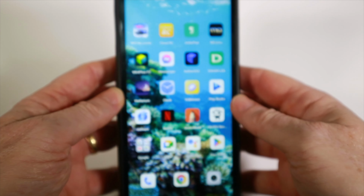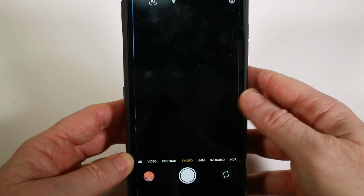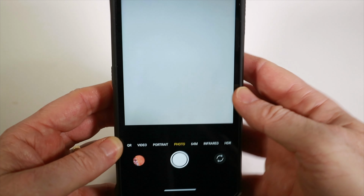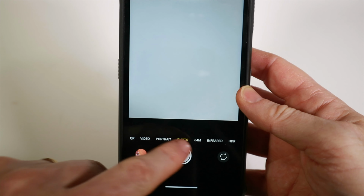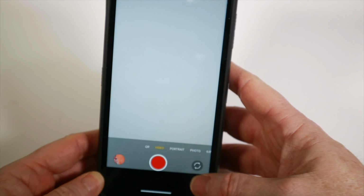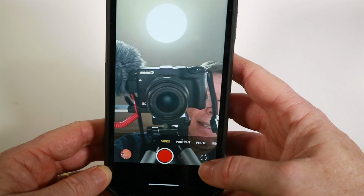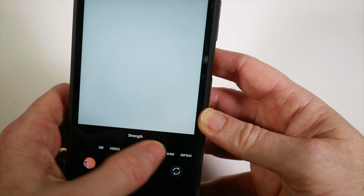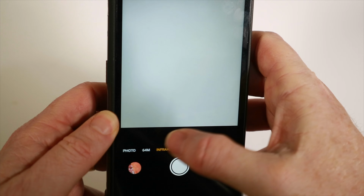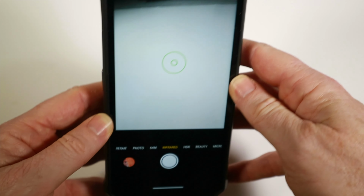There's really not that much else I can say about it. The camera's exactly the same. I've got my same moans here about... okay, let's point it out so we can see. That's my camera. In all the special modes it does, like infrared, which is its night mode, it doesn't do video. It only does photos.